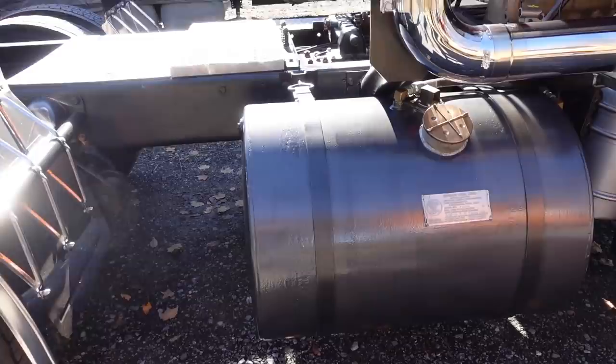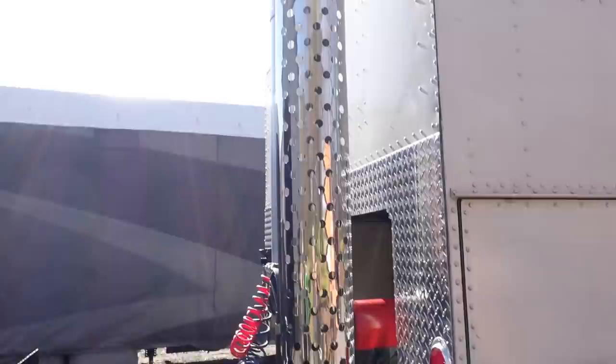But this was an aluminum tank, and it was pretty pitted up, so I ended up painting it. But it's straight pipe. There's no muffler on it. Well, we're going to hear that puppy a little bit here. It sounds good.